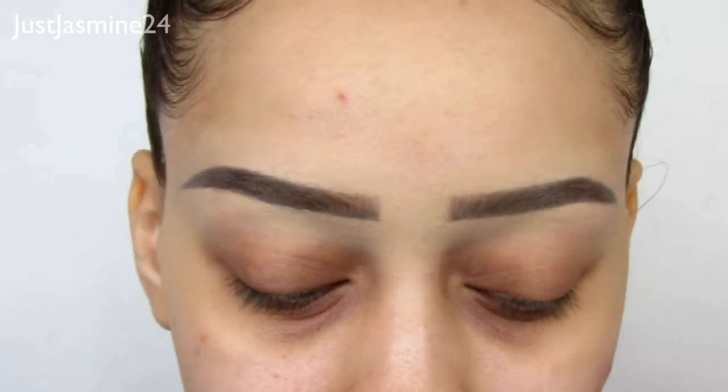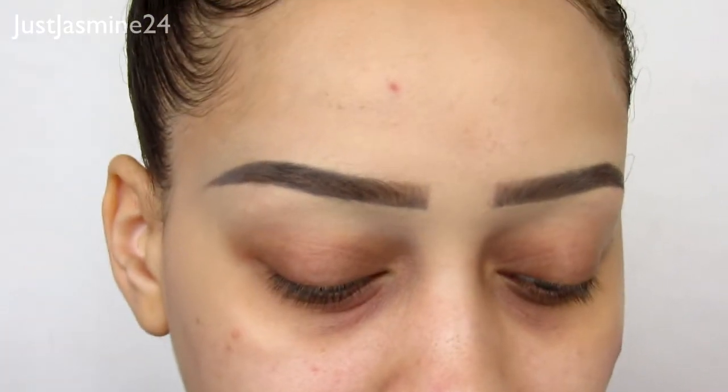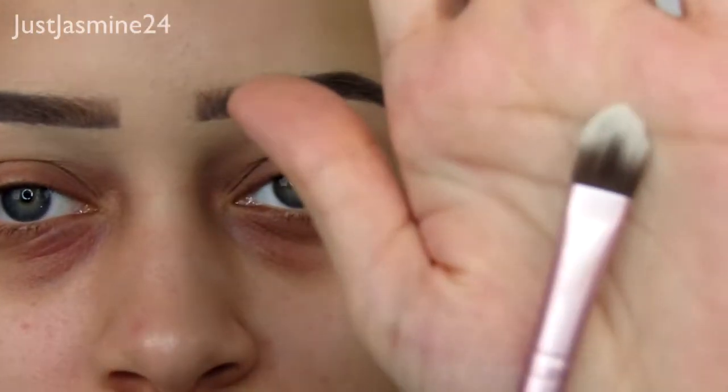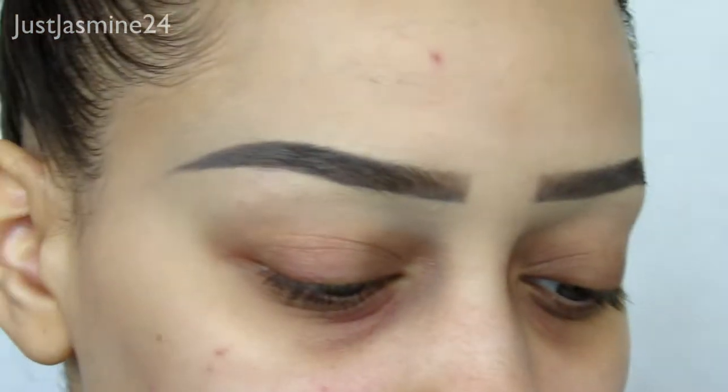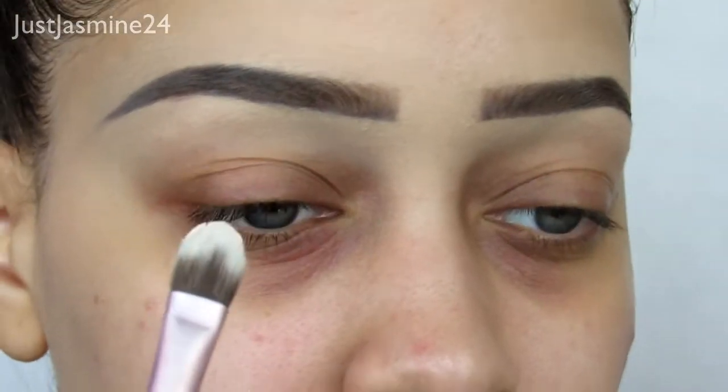So I'm going to be applying the eyeshadow base on my right eye, and then I'm going to do the left eye off camera. I'm taking the large shader brush, the E60 from Sigma. I'm going to use that to apply the base all over my eye.